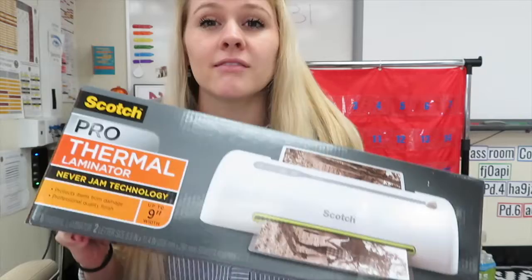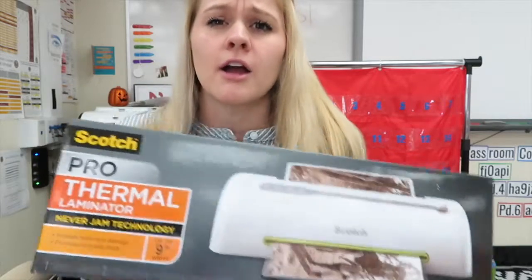Alright, so the next thing that I suggest for teachers is to get a thermal laminator. So this is the laminator I have. This is the Scotch Pro thermal laminator. I use this all the time and I've actually used it for my borders and it works so well. I keep it in the box because I don't like it to get scratched.